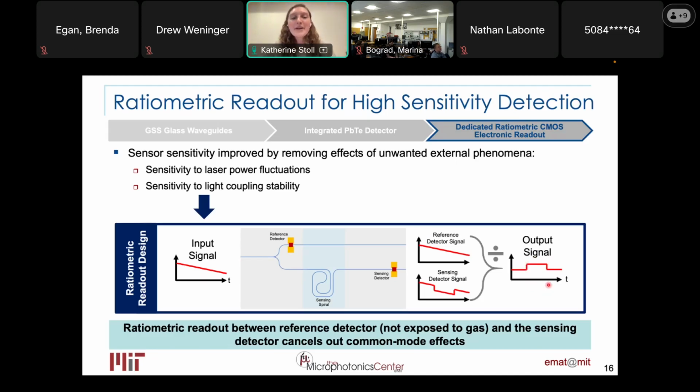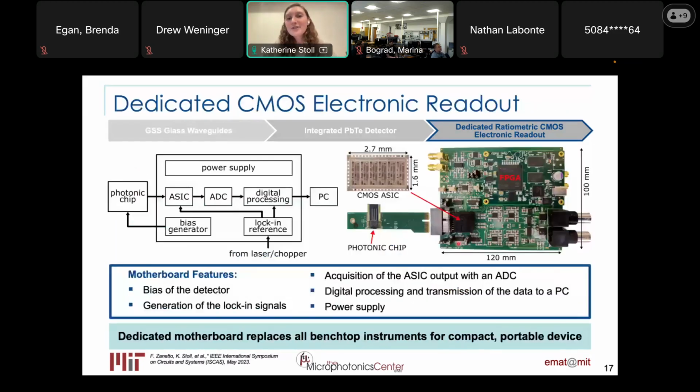I'll go through this quickly, but in order to extract the electronic signal of our photonic chips, we collaborated with some partners at Politecnico di Milano, which is a university in Italy, and they created an electronic readout system where our photonic chip, which we saw here, is wire bonded to a PCB, and then we plug it into their electronic readout system, and we're able to extract that voltage signal over time for our photodetectors.